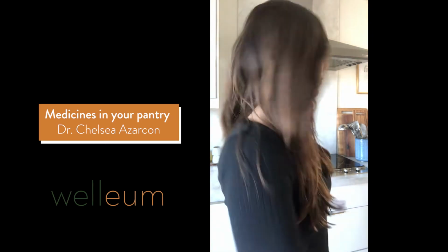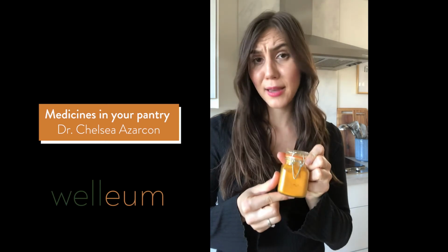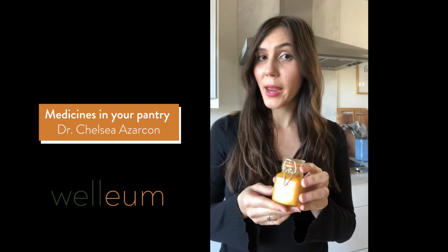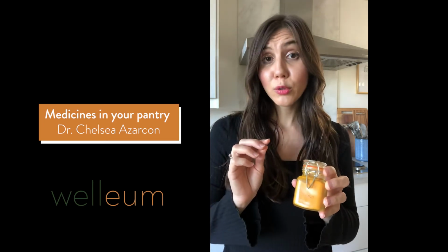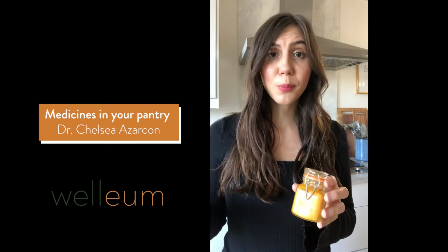Next up, we've got turmeric. So turmeric is a really wonderful spice that most of us know about. It's a great anti-inflammatory, it's a great antioxidant. The trick with turmeric is that in order to get the medicinal benefits of it, it has to be dissolved in fat. Otherwise, it has really poor absorption.